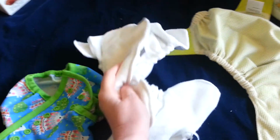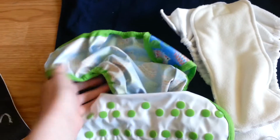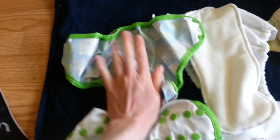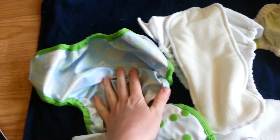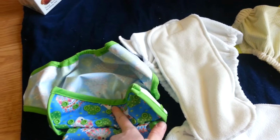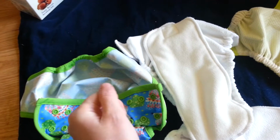So I would actually need more covers than this, as opposed to this, which is a Blueberry diaper. So as long as this diaper is clean, you can always wipe down urine, and it can be reused. And then, of course, once it's dirty, it just goes in the wash. So that means for a 2-in-1, I can use this multiple times, which means ultimately I would need fewer covers.